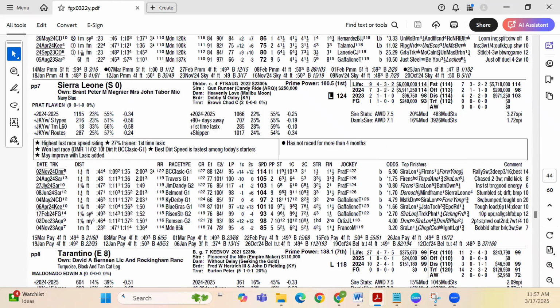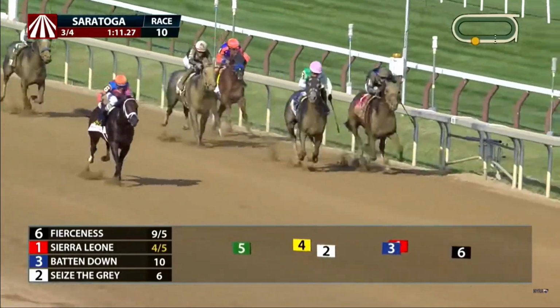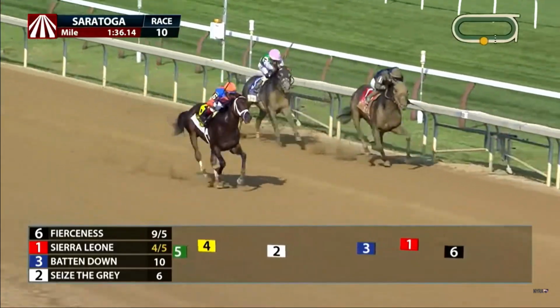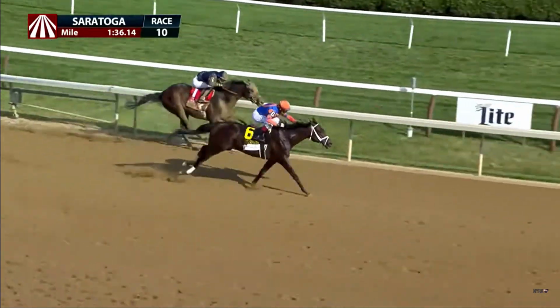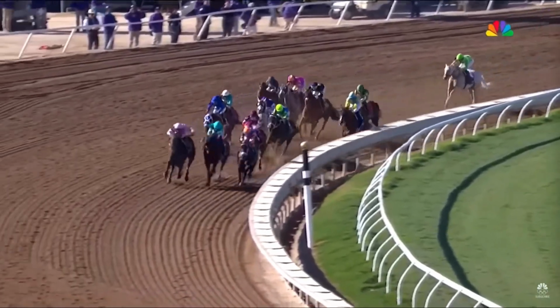So second after the Kentucky Derby, third Travers, Jim Dandy. Jim Dandy was really, when I went back and looked at that, an awesome race because he went heads up with Fierceness, and those two battled it out, and somehow Fierceness was able to beat him back down the stretch and win that race from the outside. But Sierra Leone flipped the script on him, obviously, and ran him down in the big Breeders' Cup Classic.